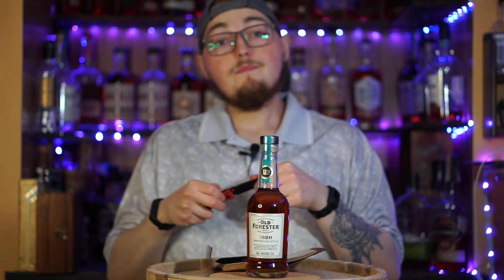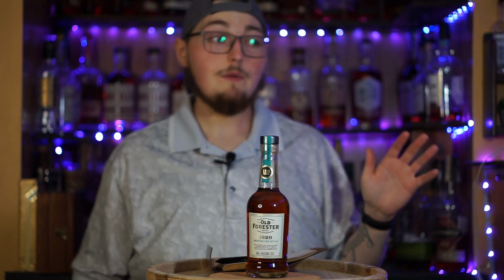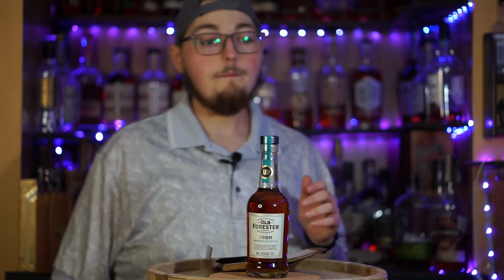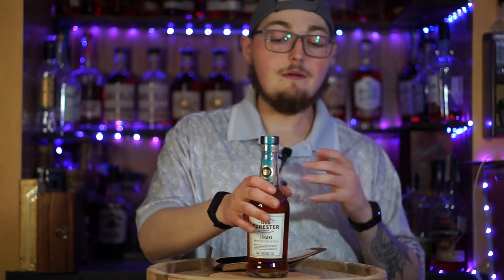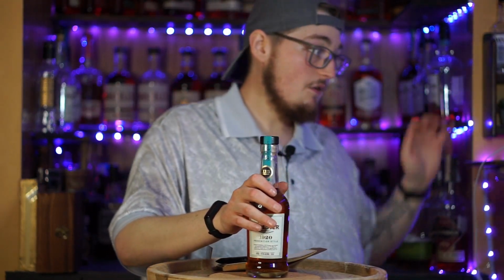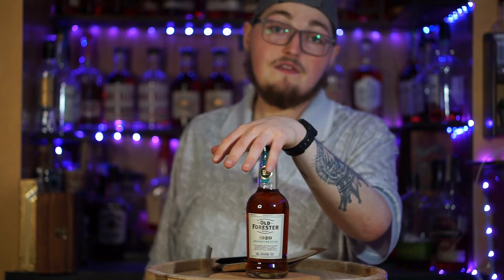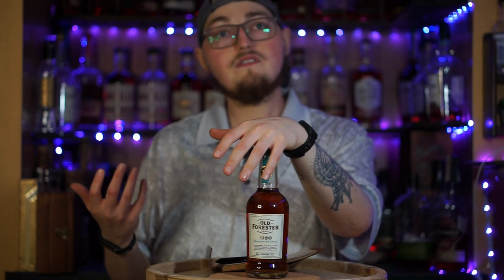From what I remember, the 1920 neck pour, last time I did a decapitation, which was quite a while back, before my palate was super evolved, was not very good. It was very medicinal, very cherry. We're gonna see if that's changed, because like I said, it has become one of my favorite bottles as it did open up. So we'll see how the neck pour is this time around, now that my palate's evolved and my flavor preferences have changed.